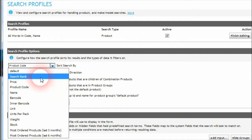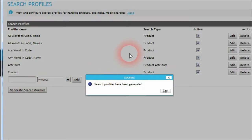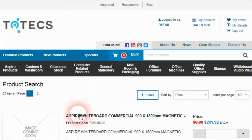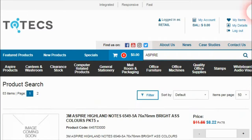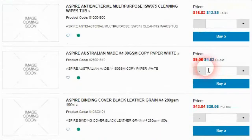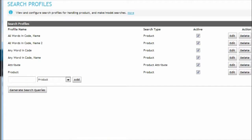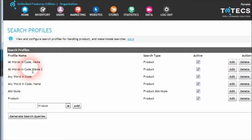So we could have changed that now to sort on price by default and then make it ascending from cheapest to most expensive. So if we click on that save button, then regenerate the search profiles, when we search for the same products again, we can see now that the products are sorted from lowest to highest. So the search results displayed in this area are controlled by the search profile configured to the search form area here that is associated to these search profiles.